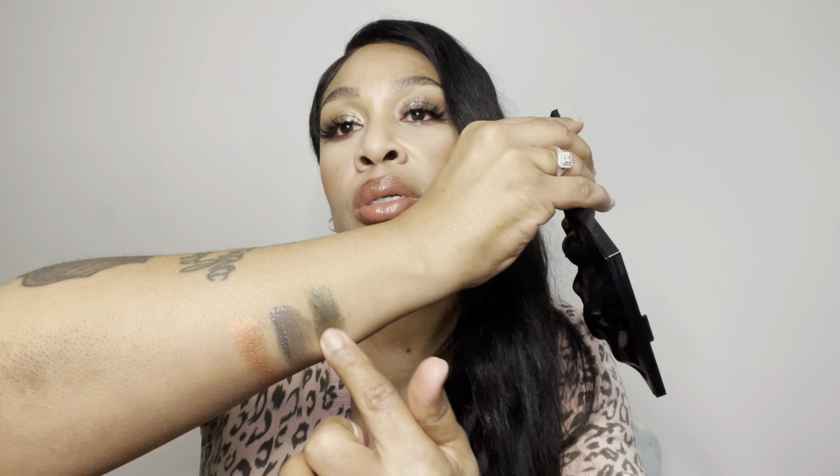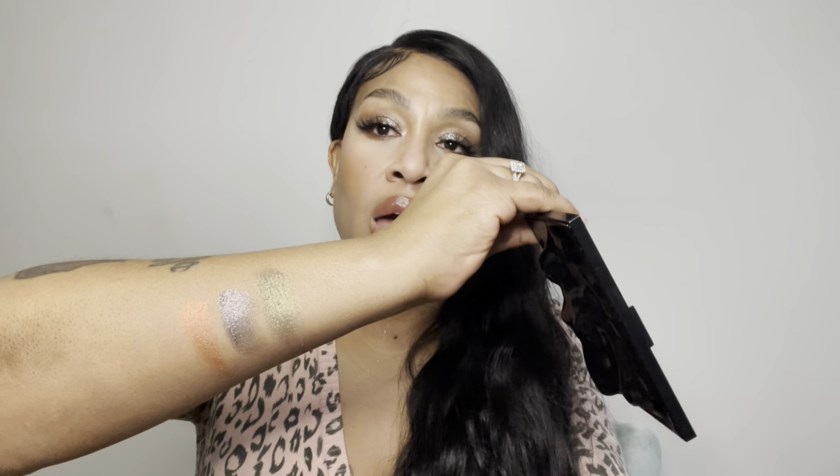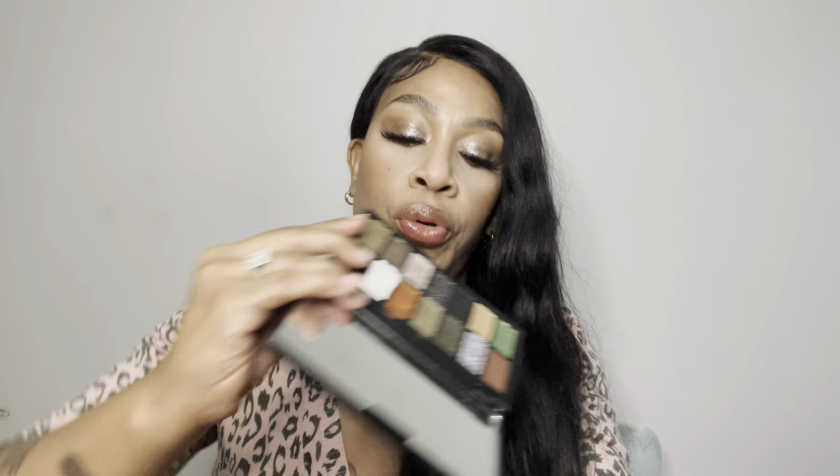Am I doing the right one? You know what? I need to scrape the right one. So I'm gonna swatch this one because that's the one that I just scraped. I meant to do the one right next to it, but that's pretty. Ooh, look at that. It's like an olivey green. I'm gonna do the one next to it, the one that I was intending on doing. Yeah, that's the one that's a little bit hard right there.